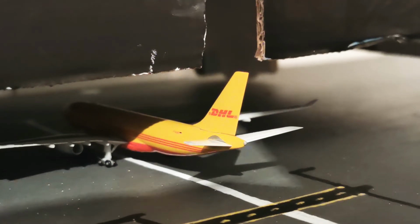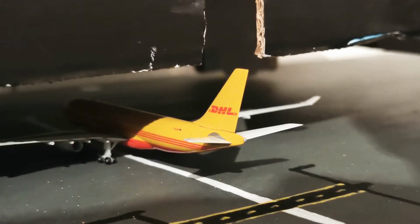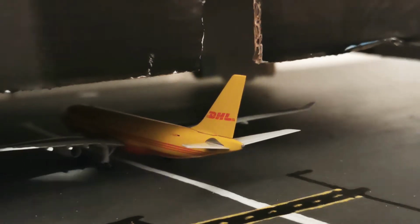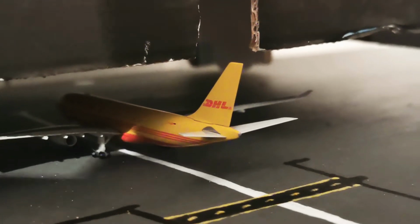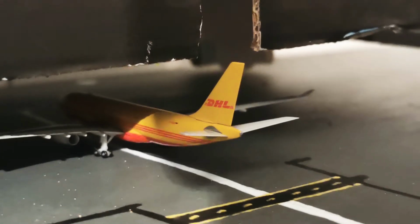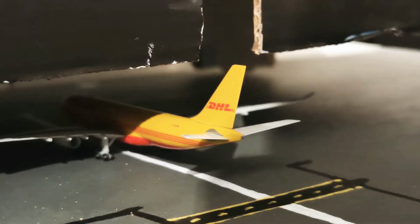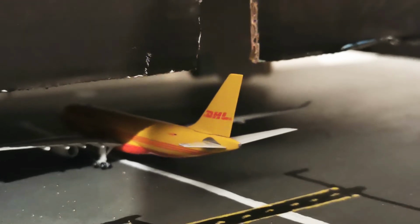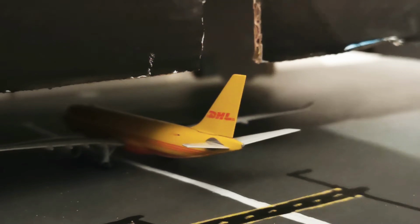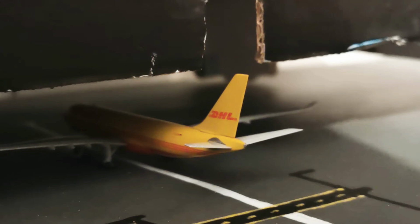Here we have a DHL A310. It is an A330 in 1 to 500. That was my mistake. But we're going to call it an A310 for today. So he is in the hangar because he had a little accident with his landing gear. He landed on the runway, and one of his tires popped, because all of my airport updates that I've done have had this poor DHL in the hangar.